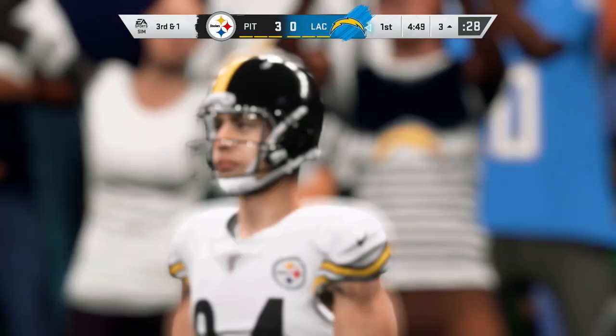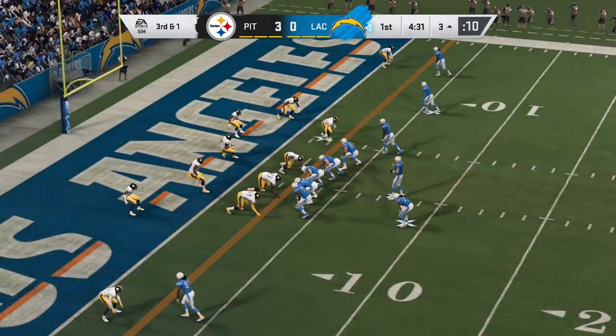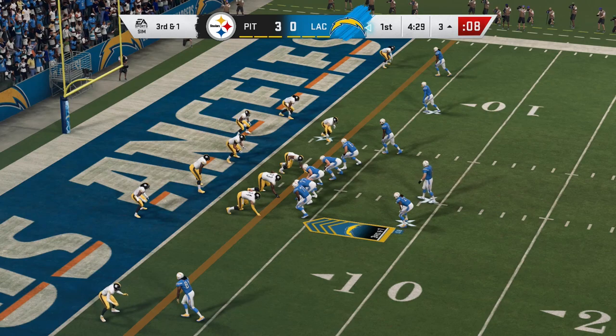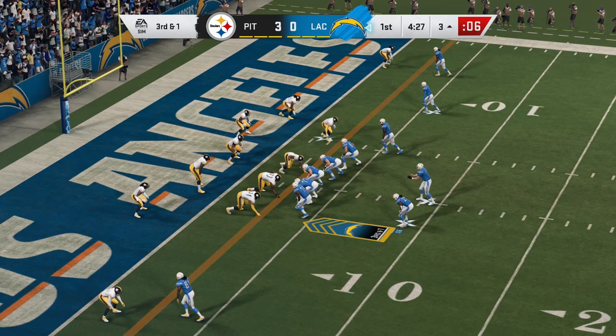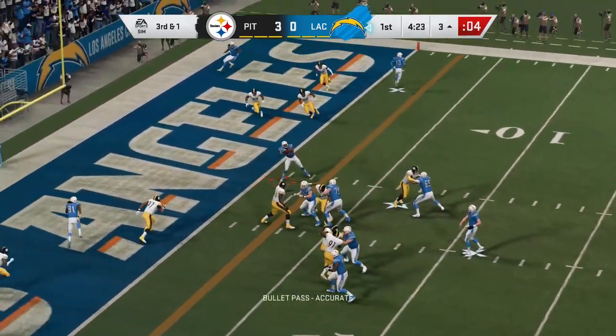So from second and long, now we go to third and very manageable. Yeah, they love that phrase, don't they? Because as an offensive coordinator, you can keep people a little bit off balance and guessing because you don't have to throw it. You can come back with a strong run game if you want to. And if you're in four-down territory, that really opens.